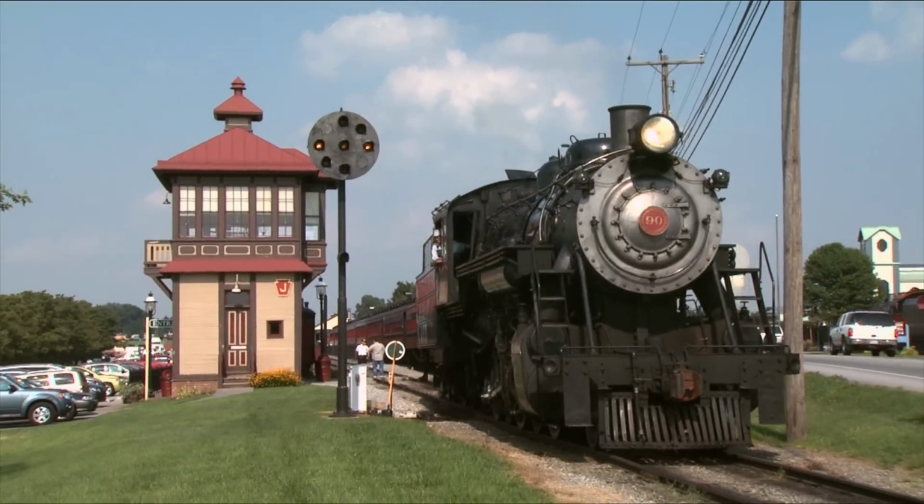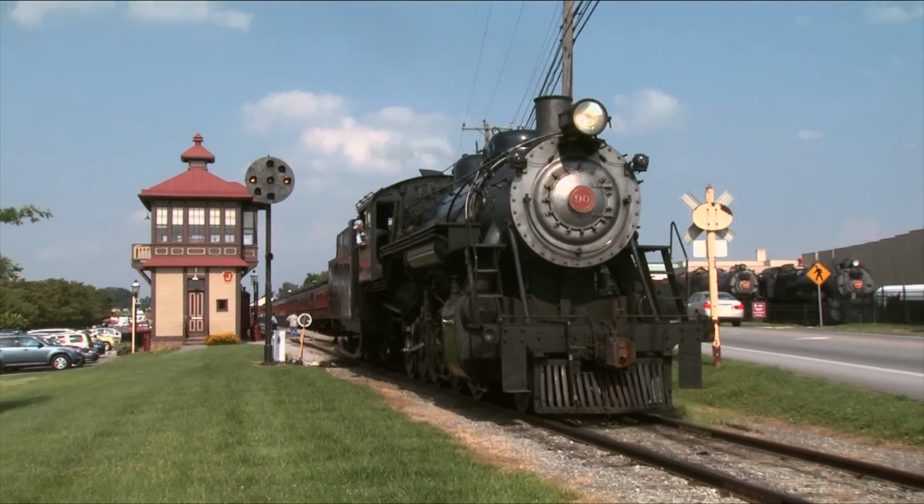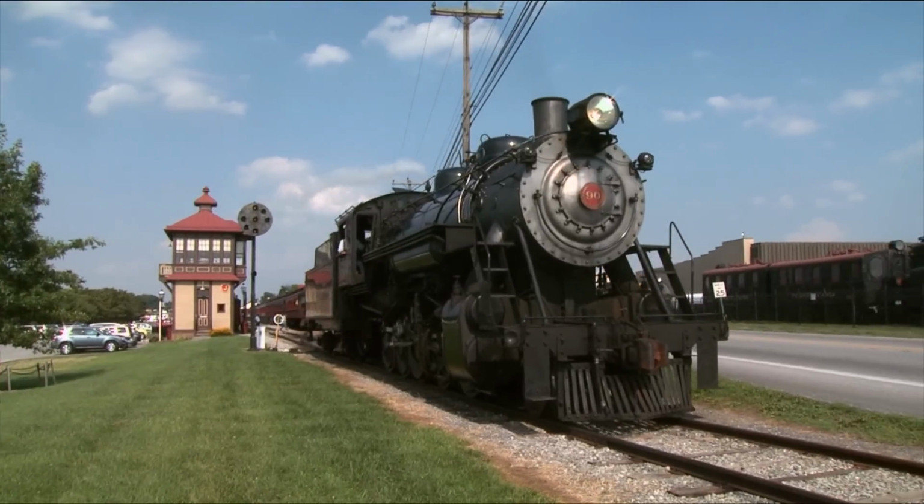We've arrived back at East Strasburg. Here the locomotive once again runs around to the other end of the train.